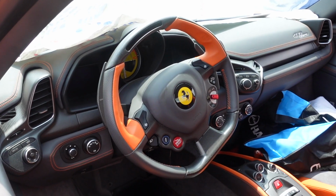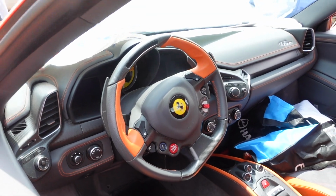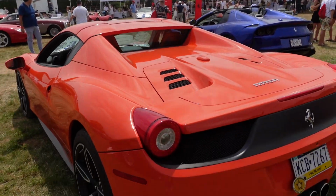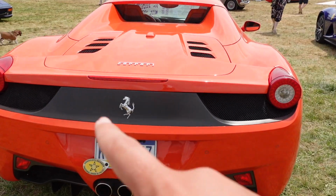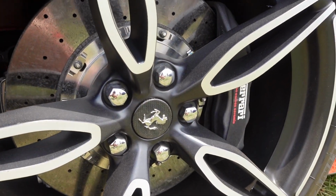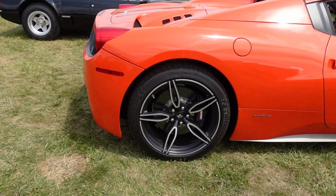Wow. This build made my jaw drop when I first saw it this morning. When do you ever see 458s in specs as wild as this one? This piece back here is matte carbon fiber. So nice. Got the carbon fiber center caps and these really nice diamond finish wheels.